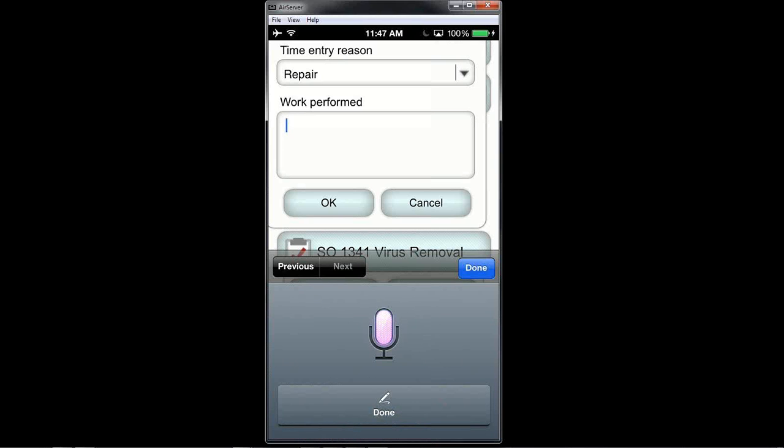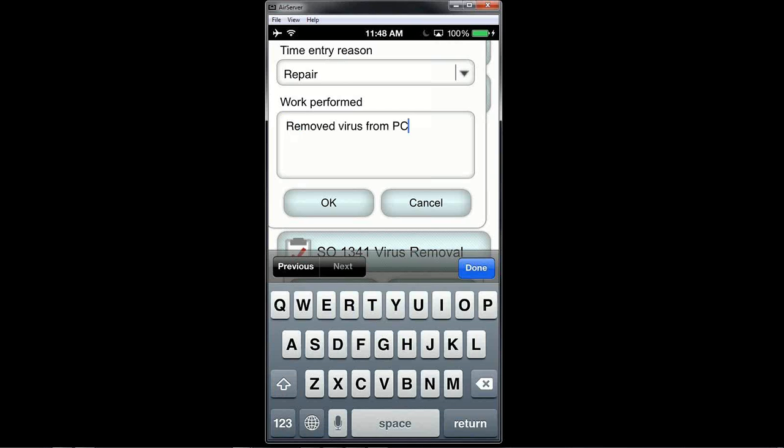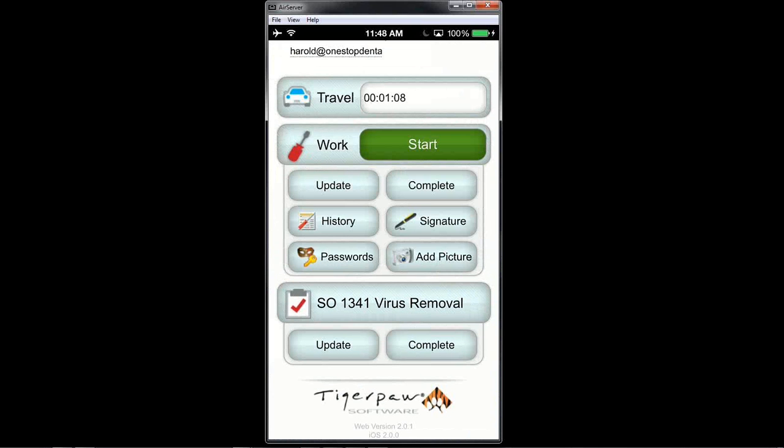Removed virus from PC. There it is. I click on OK. I can rest assured that that automatically updated the work performed of the service order. It also closed out the time log for me, and you know what? I can start a new timer if I need to start a new task. So it's a very easy way to track your time, and it's all in real time.